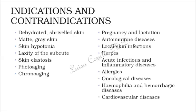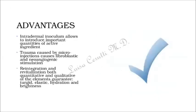Indications and contraindications. Indications: tired skin, matte gray skin, skin hypotonia, laxity of the subcutis, skin elastosis, photoaging, chronoaging. Contraindications: pregnancy and lactation, autoimmune disease, local skin infection, herpes, acute infection and inflammatory disease, allergies, oncology disease, hemophilia and hemorrhagic disease, cardiovascular disease. But what is advantageous?